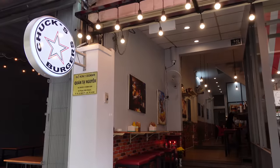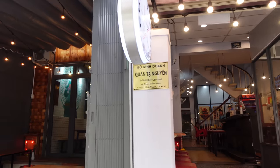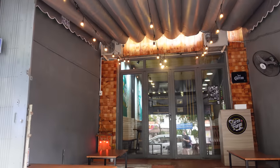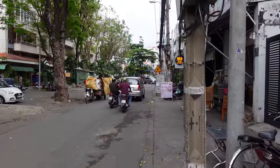But the decoration's cool. I've done a whole review at Chuck's Burger if you want to see the Chuck's Burger review. Tacos Fuegos, I have not had to my knowledge. But they have Pasture Brewing Company beer, which is great beer. Let me adjust the camera.